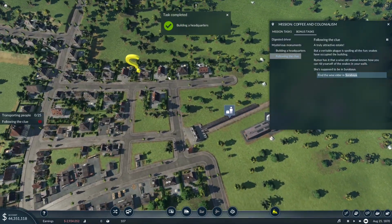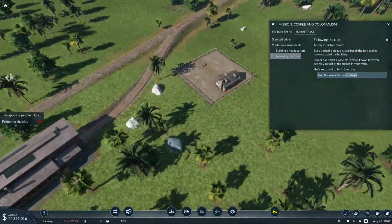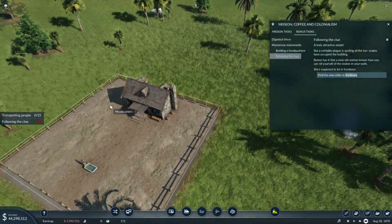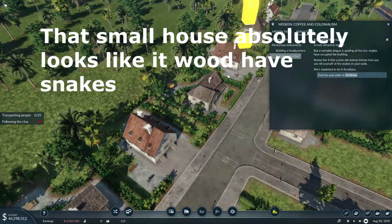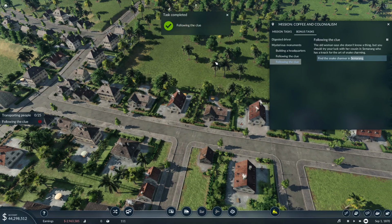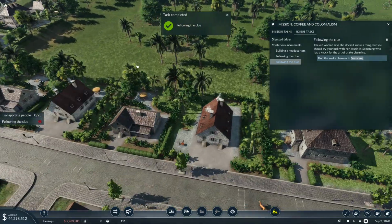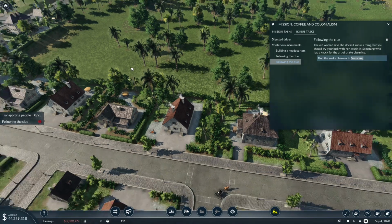Truly attractive estate, but a veritable plague is spoiling all the fun. Snakes have occupied the building. Rumor has it that a wise old woman knows how you can rid yourself of the snakes in your walls. The old woman says she doesn't know a thing, but you should try your luck with her cousin in Semarang, who has a knack for the art of snake charming.